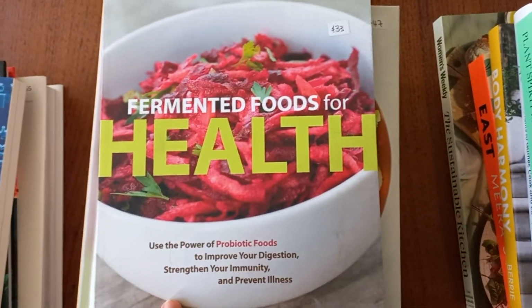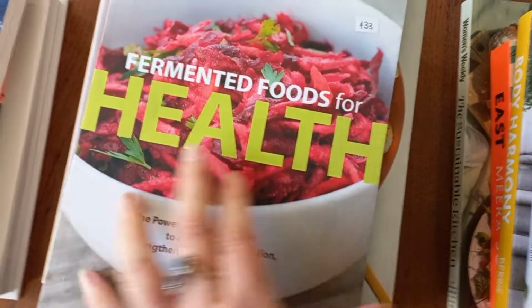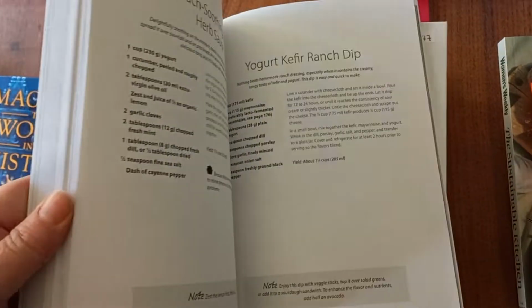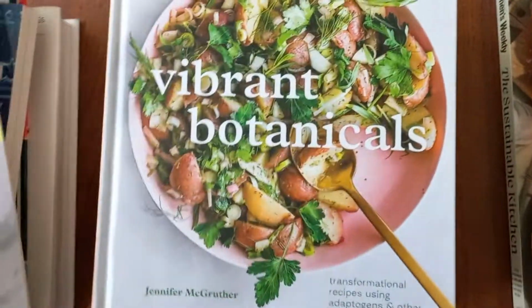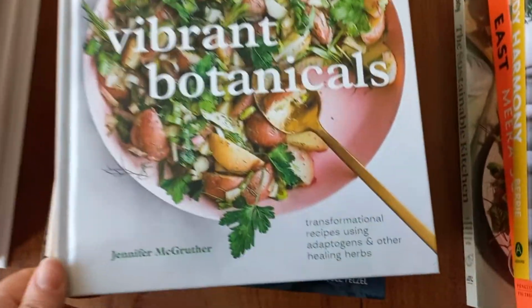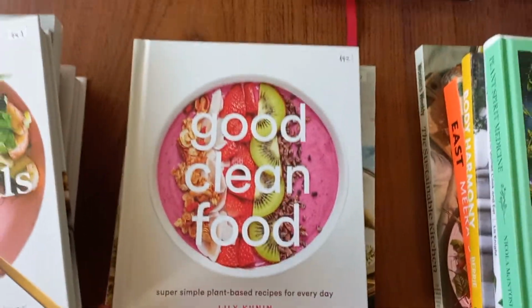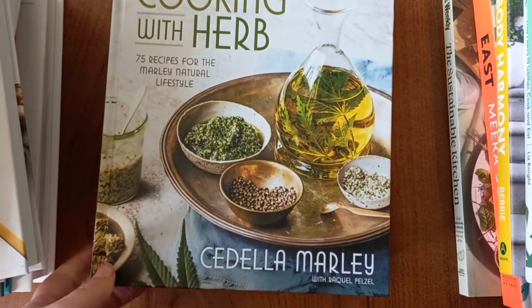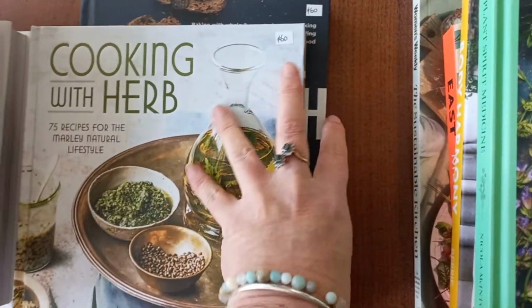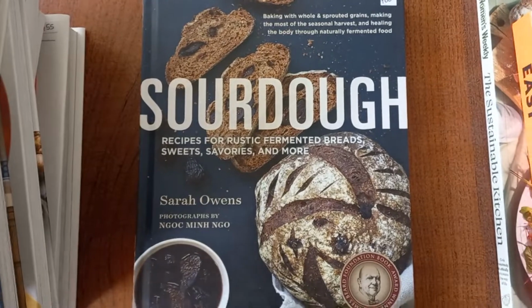So the new healthy food books include Fermented Food for Health. I love fermenting. I've done a lot of fermenting. Oh, that looks really good. There's lots of cool things in there. Vibrant Botanicals. This looks gorgeous. Healing Herbs. Good Clean Food has come in. These are nice chunky books as well. Cooking with Herbs. This is quite interesting. I just had a little flick through, and she looks gorgeous. What a gorgeous lady.